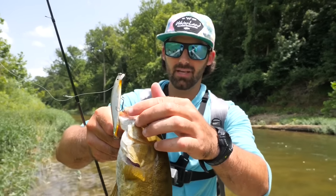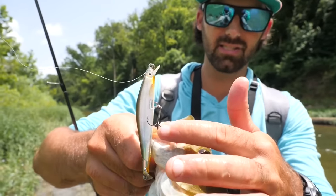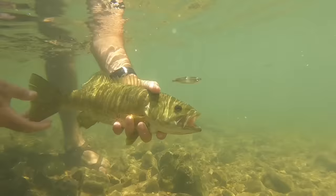I don't know if you can tell or not, but look at this right here. I'm missing a hook point on that top treble, so that's not gonna help us out any. I don't have any spare hooks, so hopefully that doesn't cost us later on in the trip. Anyways, nice smallie, let's get him unhooked and get him back in the water.